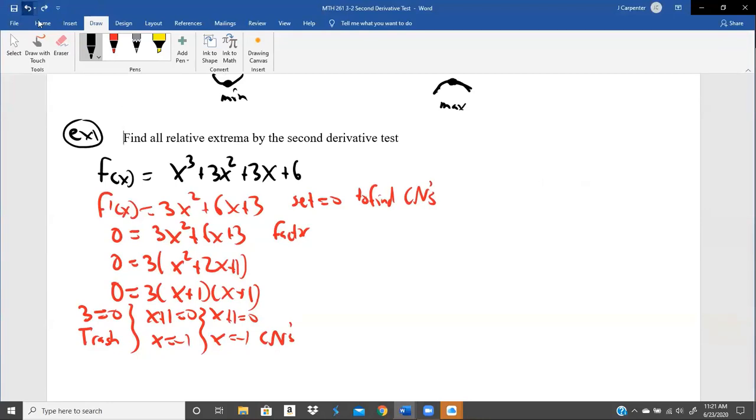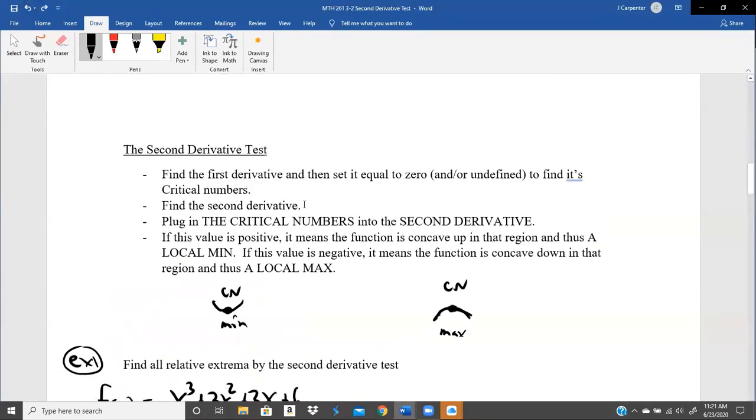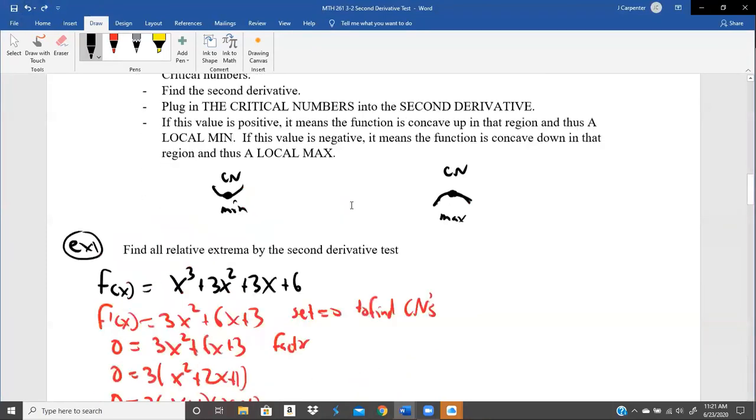There we go. And we're supposed to take the second derivative. Once we have our critical numbers, take the second derivative.